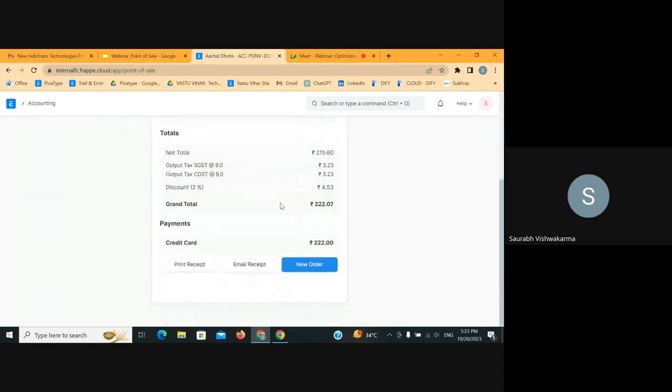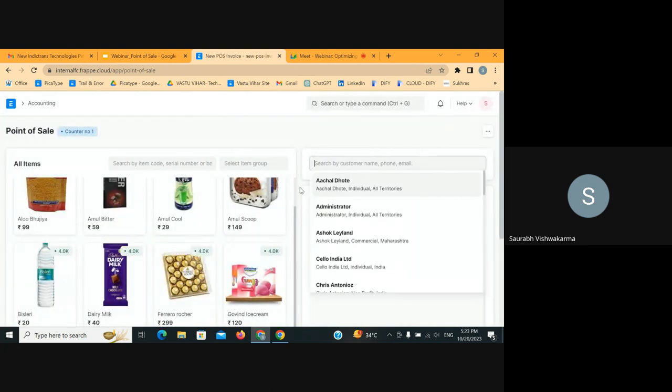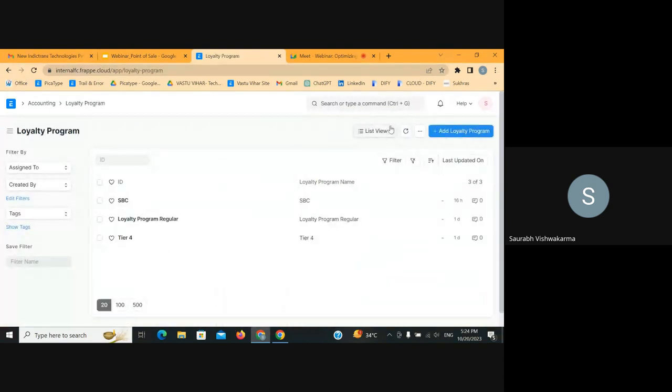Now let me show you how this loyalty feature works in this POS. First, let me define what exactly a loyalty program is. A loyalty program is something which allows customers to earn points by spending a certain amount and lets them redeem the points in future. So first, there are some settings which you need to do before initiating your loyalty scheme. I'll just search for the loyalty program. Let me show you how you can create one.